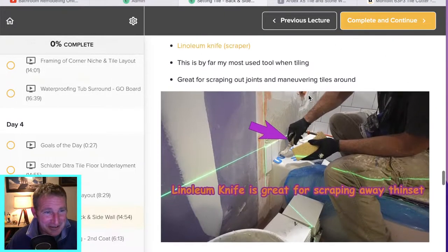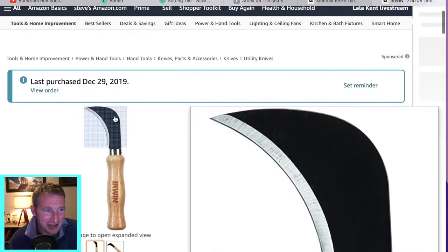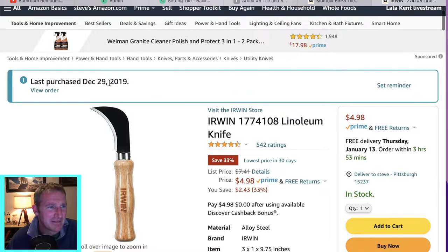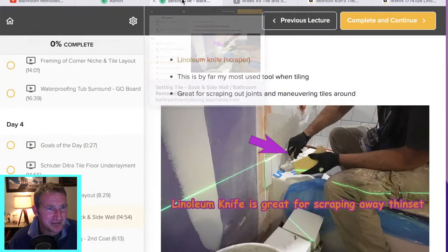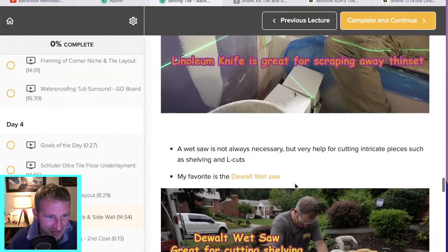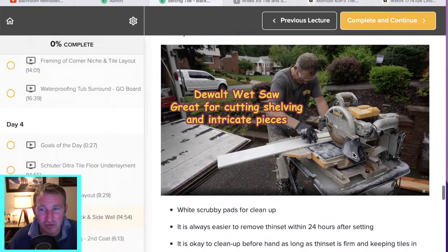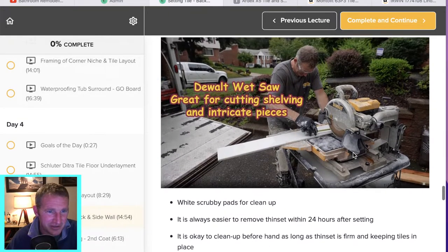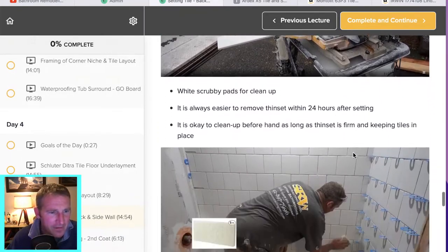Then my favorite tool is the linoleum knife. It's a very simple tool, but I love it for tiling. I've had to buy one since then, but it's definitely worth grabbing. It helps out with the tile. I show you my wet saw that I like to use. Again, you don't always need a wet saw. You can do most of this with just a good grinder and a good manual cutter.